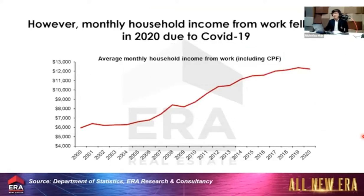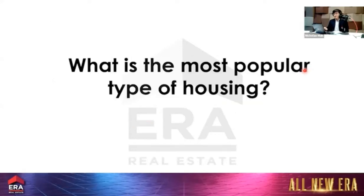Okay, so if we look at the average household income from work, including CPF, over the last 20 years, it has been an upward trend. Occasionally, there might be a drop, for example in 2009, when there was a global financial crisis. And again, last year, in 2020, due to the COVID-19 pandemic, there is a slight drop in household income. But on the whole, we can see that every time there's a drop, the year after that, it will recover. So, well, since ERA is a real estate company, we'll be moving on to real estate.